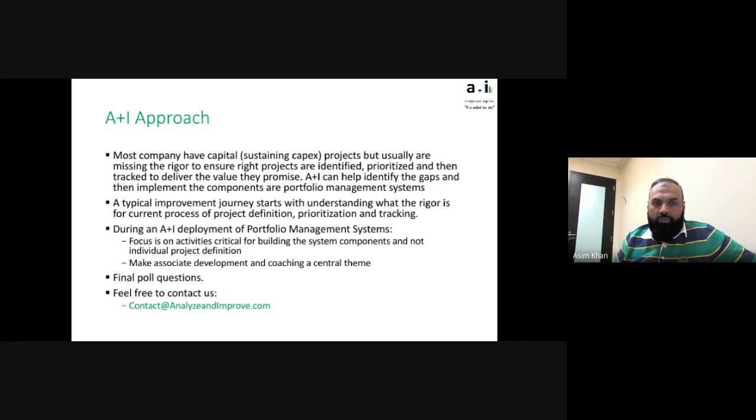The last piece, I always try to stress this: if A&I is involved in any kind of thing that we do, we make sure that the focus is on building the system components, as well as making sure sustainability is there for the people we're working with. So development and coaching is part of it. I'll open it now to questions, if anybody has any questions.